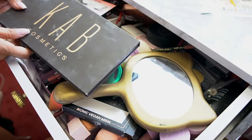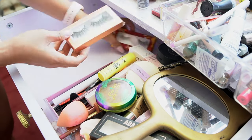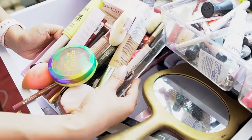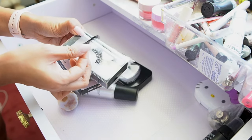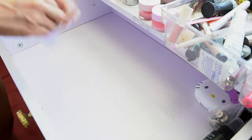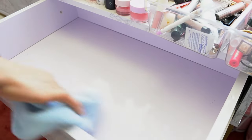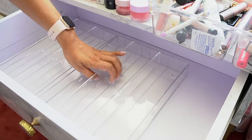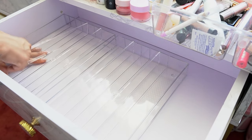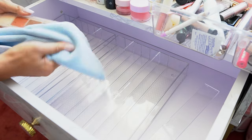Let's tackle the other drawer, which is equally messy, if not messier. Dang. This is so messy. We found some lashes. I don't think these are usable. Move these down. We have to put all the eyeshadow palettes on this side. I can't even find it because that's just how disorganized everything is.